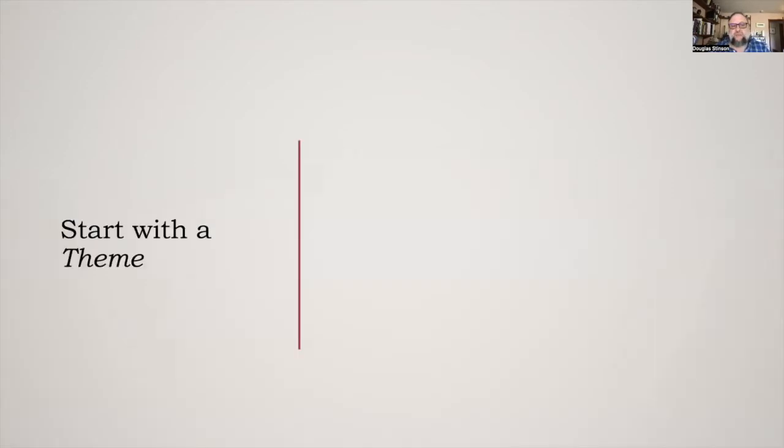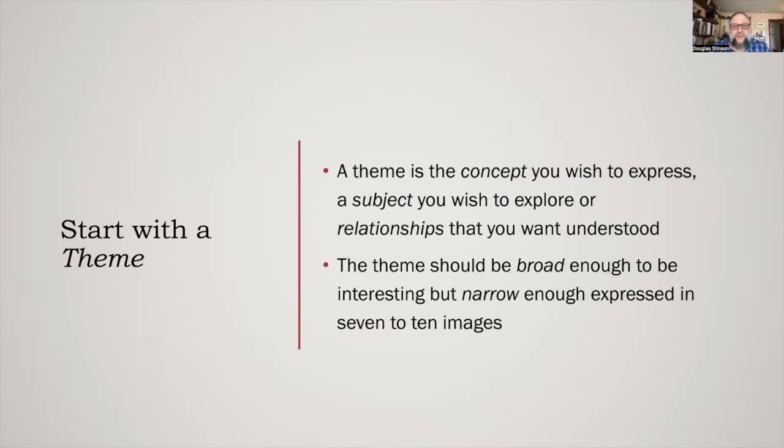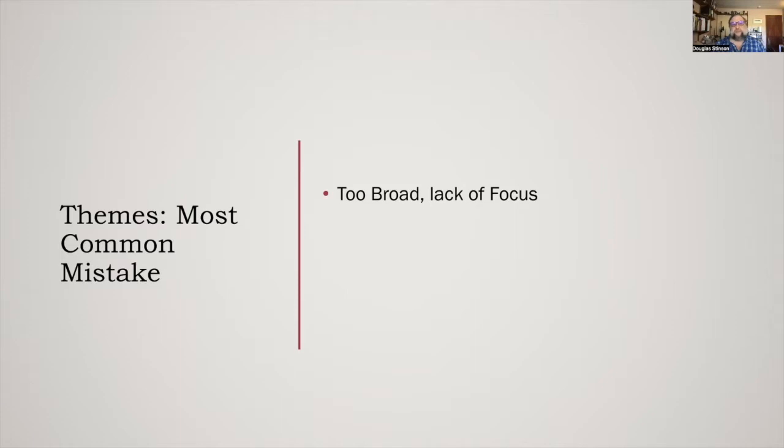Well, the first step is to come up with a theme. So, what's a theme? A theme is the concept you wish to express, a subject you wish to explore, or relationships that you want to understand and explain to others. A theme should be broad enough to be interesting, but narrow enough to be expressed in 7 to 10 images. Frankly, I've never seen anyone come up with a theme that is too narrow. The most narrow theme can really be made interesting depending on your creativity and how your interest in that subject can be expressed. But by far, the most common mistake is for people to choose a theme that is too broad, one that lacks focus.